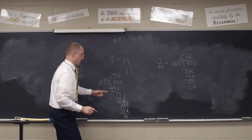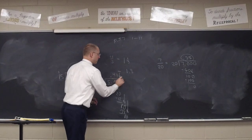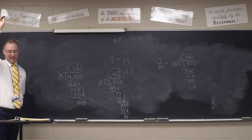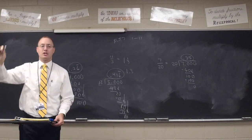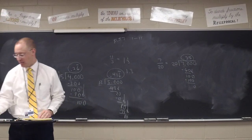How many times does 12 go into 80? What's going to happen? Repeat. The 6 is going to repeat. So 0.416 repeating. How many had that? Number 11. Questions on how to make fractions into decimals? But again, ideally, we've got many of these memorized.